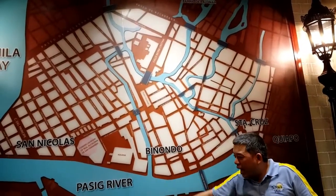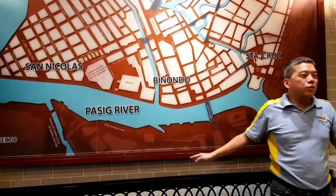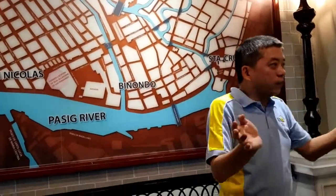Across the river to the south. And what is this area today? Intramuros. It's Intramuros. Well, that was how Manila was defined for 300 years. Basically, the walls of Intramuros were the border of the city. Okay? And who lived in Intramuros?